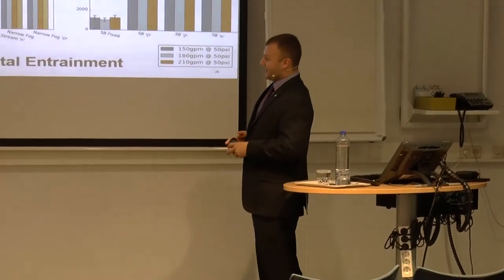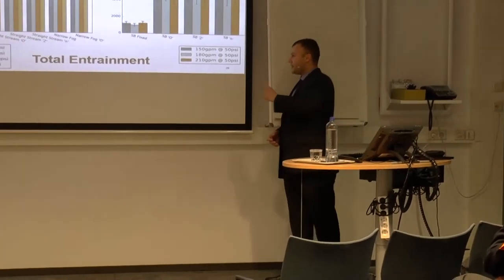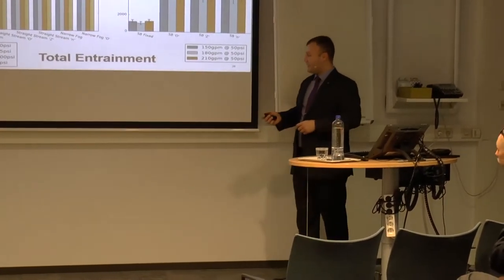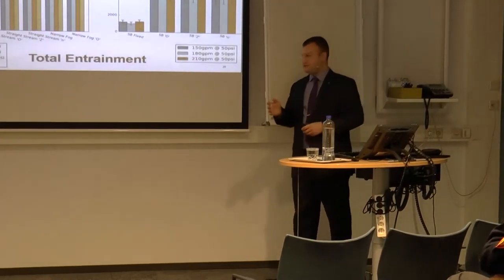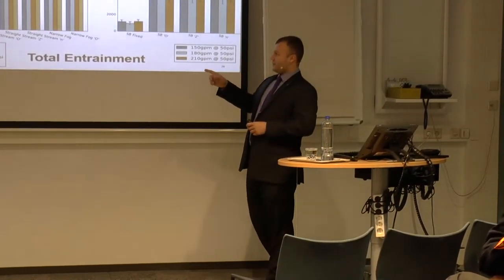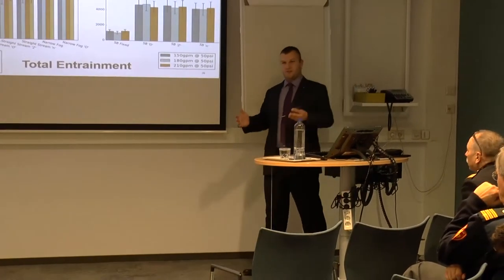Here is where we wanted to take a look at the different flows and pressures based on the type of nozzle, both for a combination and a smooth bore. And again, we did fairly similar tactics. We held a straight stream fixed. We did a straight stream in an O, Z, and T. So in the United States, those are all very common. Just depends on what department you're a part of.